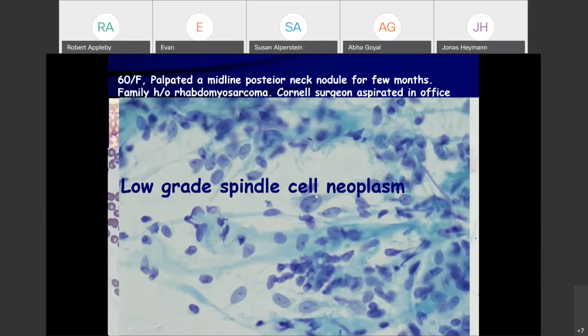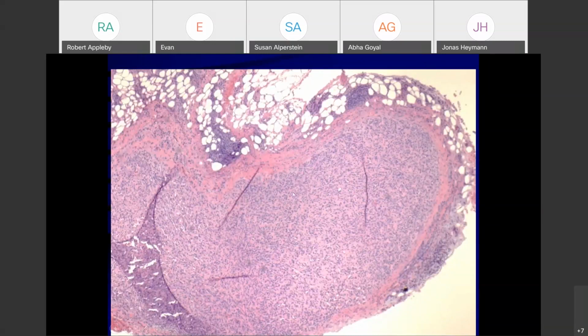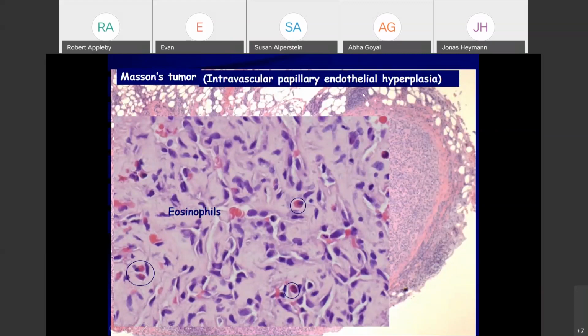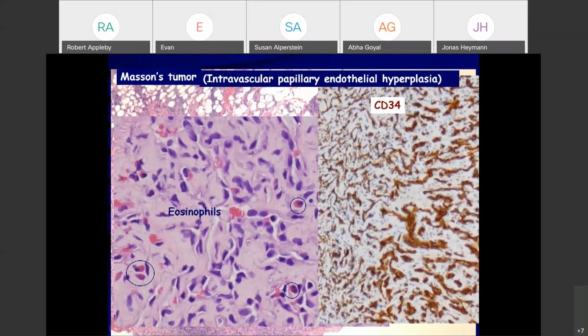And then the tissue follow-up. Here's the tissue follow-up. That's that spindle cell. The surgical pathologist was brilliant, very experienced. So as soon as she saw this eosinophilic change, no immunostain was performed, just based on H&E. Cytohistology based on tumor, intravascular papillary endothelial hyperplasia. So for teaching purposes, I ordered CD34 to show why it's called that. The surgical pathologist never ordered this, just based on H&E. Old-fashioned surgical.